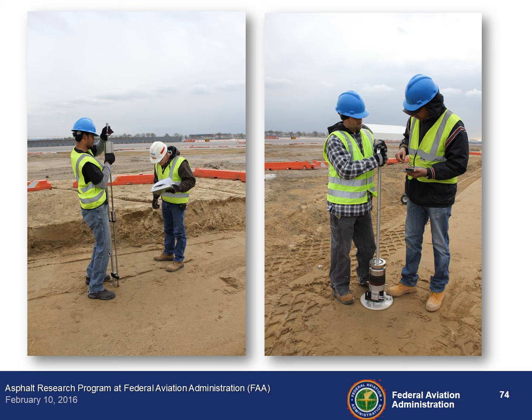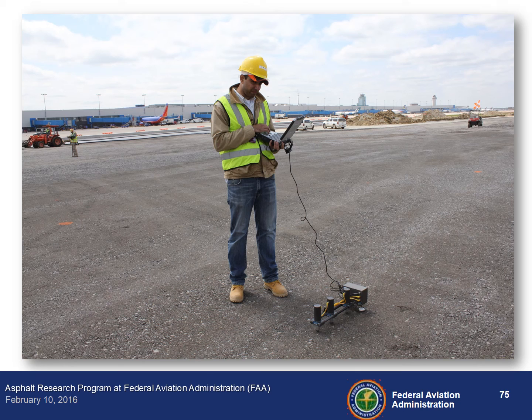Here's another piece of equipment called the Portable Seismic Properties Analyzer. This equipment can be used for characterizing unbound materials. And there is another setup that can be used for measuring the modulus of the asphalt concrete and concrete layers. And as you can see, it's very convenient. You need one person, it connects to your laptop, and it's powered through your USB port.